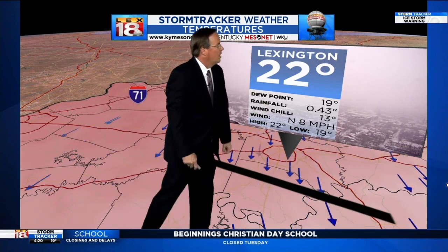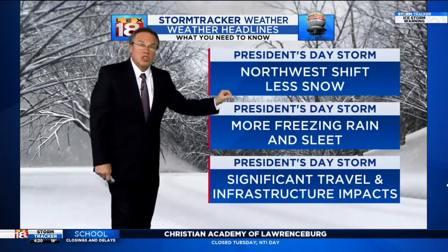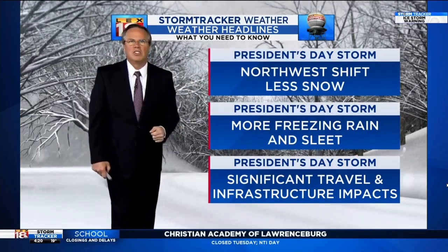22 right now in Lexington. We've got a north wind at 8. Your wind chill is at 13. So there's been that northwest shift. Less snow overall, but more freezing rain and sleet.